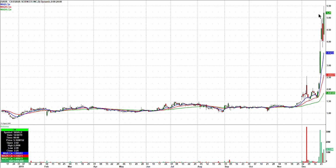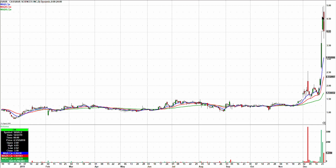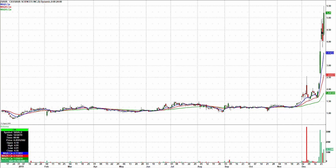SAVA, massive 3-day run. Sellers came in, and you guys have heard me say this in some other videos, right? Sometimes when you have a huge move, you get that one red day. I like to be bidding down here on the pullback, after maybe a couple days down in the buy zone. But keep in mind, I'm not a swing trader. So I've always said this: sometimes you get one red day and then it's right back up.